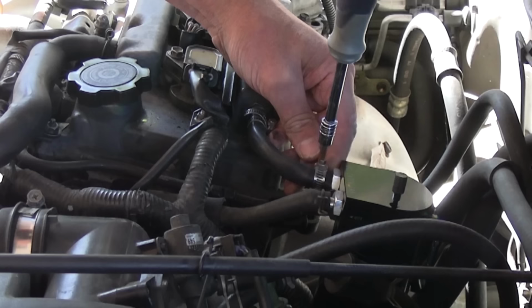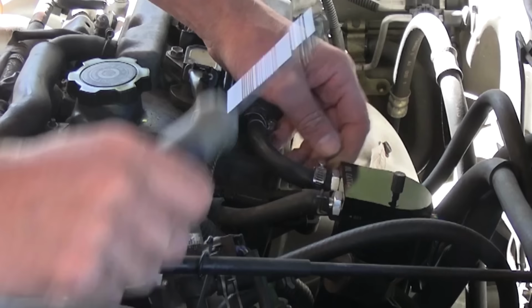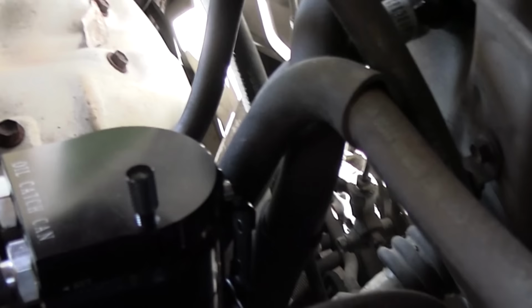So I can undo all this. That looks like it's going to stay upright enough. It's also just up against this fuel filter, not the fuel line itself. And it's leaning against this line right here, this brake booster vacuum line, which has a piece of protective covering on it. Now it is kind of sitting on that coolant line. Might be able to stuff some insulation under there.